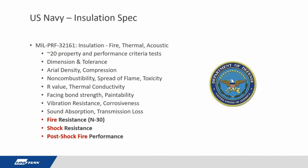The U.S. Navy insulation specification for fire, thermal, and acoustical materials is MIL-PRF-32161. There's an extensive list of performance criteria required for compliance. I think you can see the list here. In addition to material property tests, the insulation utilized for N-class divisions must meet fire, shock, and then post-shock fire tests to be used on all new U.S. Navy program vessels. N30 ratings are currently the industry standard, equating to fire protection for a 30-minute time period. However, N0 and N60 ratings are also included as options.